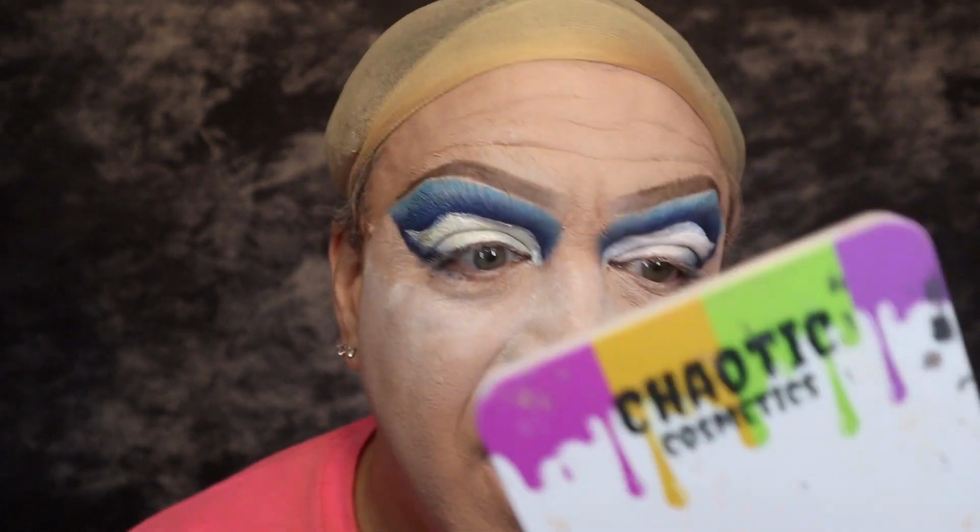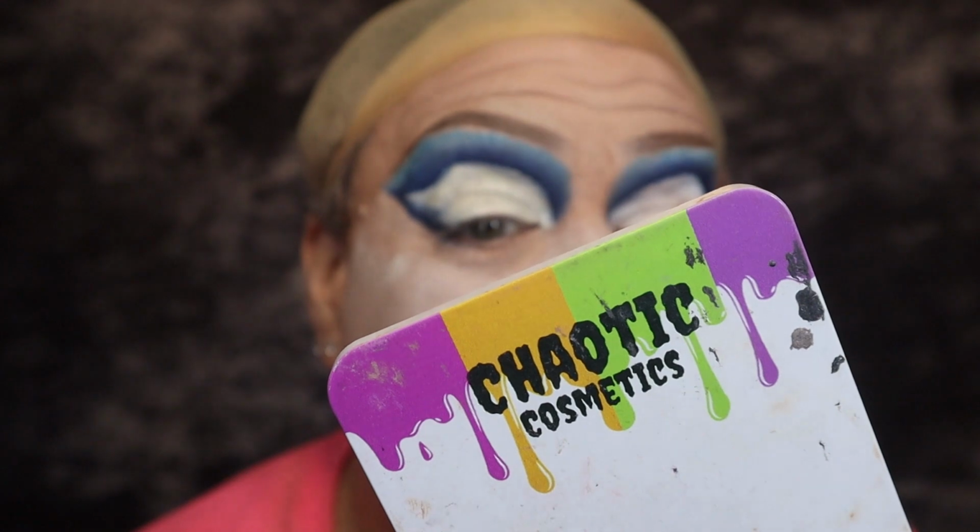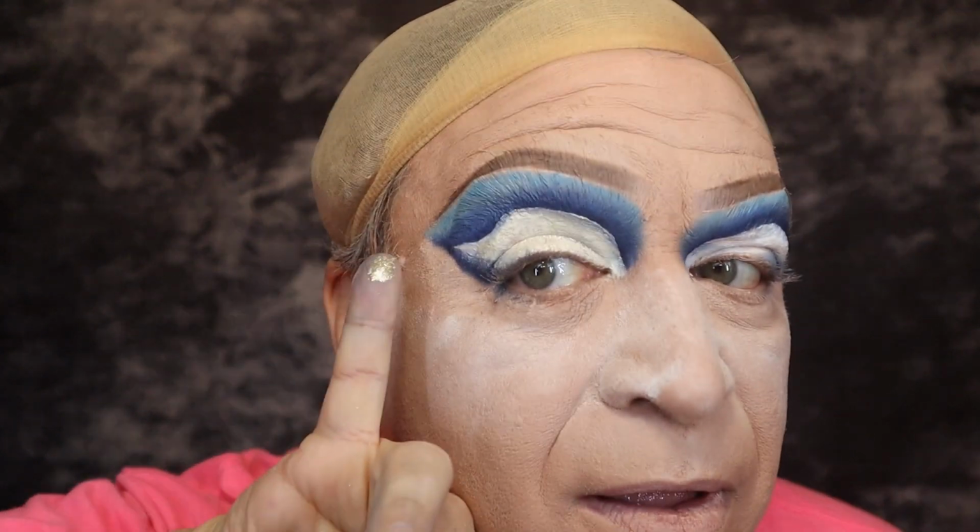Okay, this is not working good. It seems like the PLouise base underneath is making it gloppy and not doing what I want. I mean, look at it on my finger. How reflective and everything, and on the eye, that's not good. Oh, I'm really disappointed.